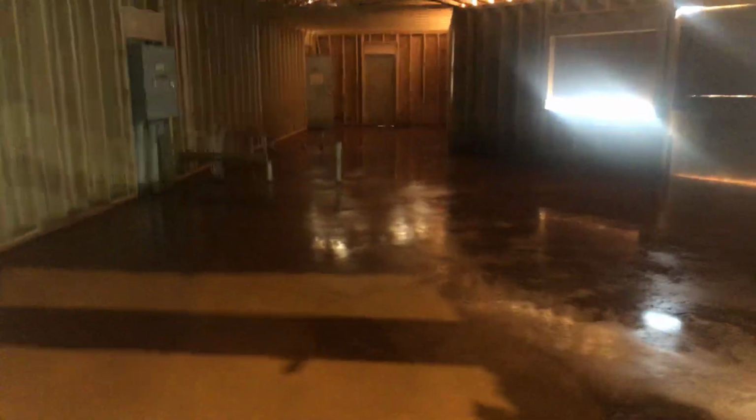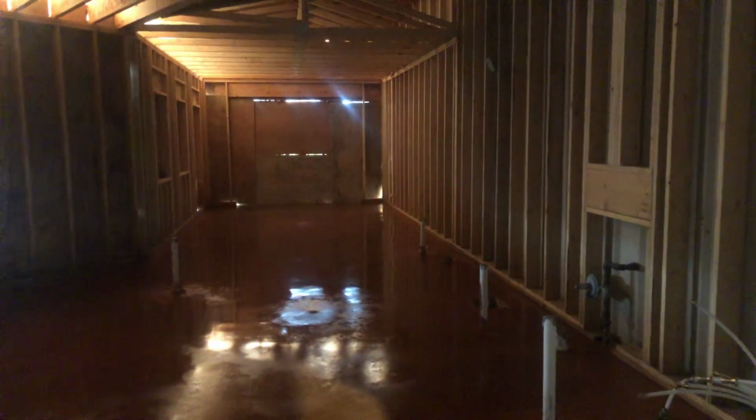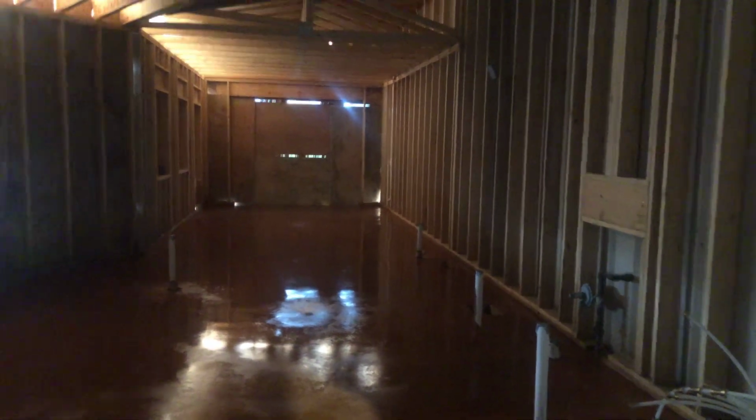This floor, it's kind of hard to see in the video. It looks really brown, but it's more red in person. And this is the Welcome Center. We poured the floor, I think, Tuesday, and the good Lord blessed us without getting water inside, because it would have ruined the sealed floor. So said a lot of prayers over that deal.